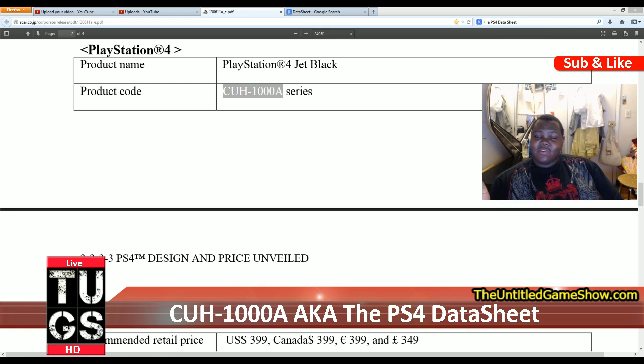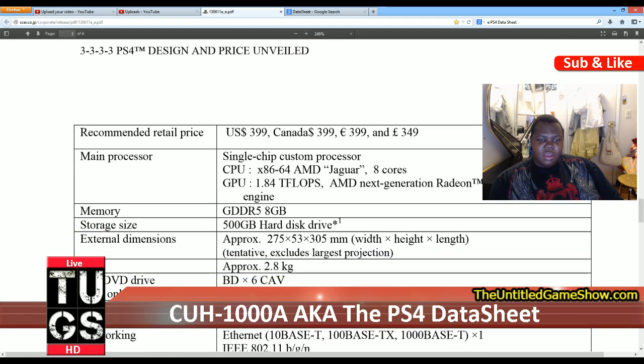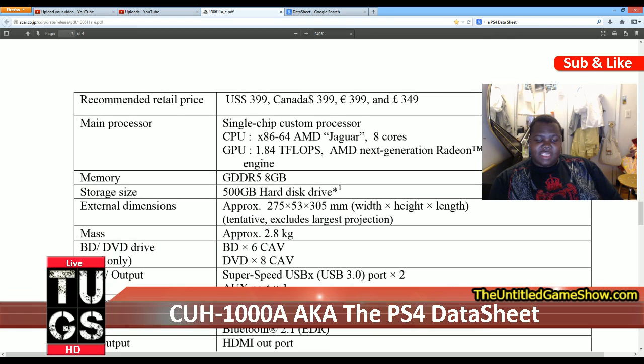So if you guys don't know, there's a data sheet out right now of the PlayStation 4. It has all the information you need to know. So the PlayStation 4 is called a CUH-1000A series. That's going to be the model number on the box. You're going to get one of these models. Now, this is important if you work at GameStop or any other retailers. They all have these serial numbers on it. Your PlayStation color will be jet black. But let's move on from that. The recommended retail price is going to be $399 United States dollars, Canadian dollars, and euros, and £349 here.